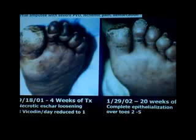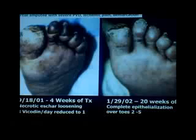She didn't take a picture of the foot. 4 weeks into treatment, the lady's saying to the doctor, "Hey, I'm only taking 1 Vicodin a day." The doctor said, "What?" "Yeah, the necrotic eschar, which is the scab, is beginning to lift off. Pain has gone down." The light therapy not only reduces pain, but improves circulation to what was previously gangrenous tissue. And here, 20 weeks of treatment on the far right-hand side show you that those toes were viable.